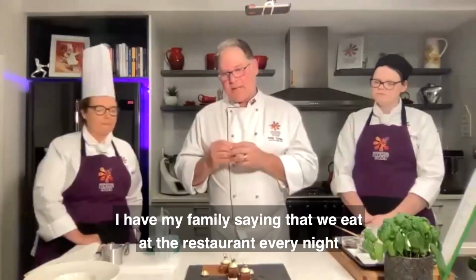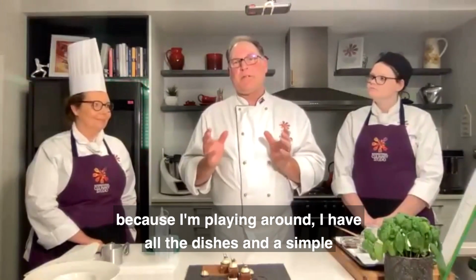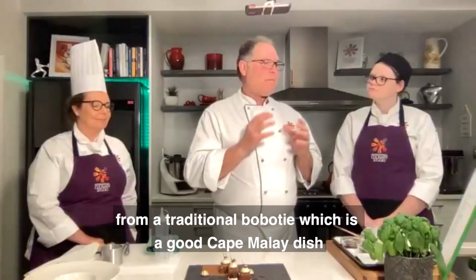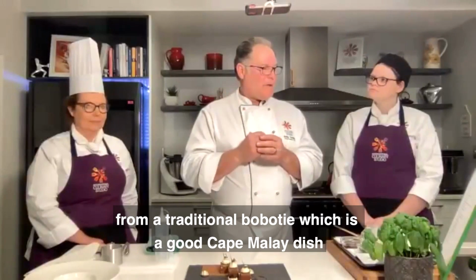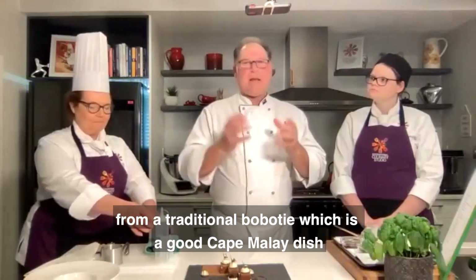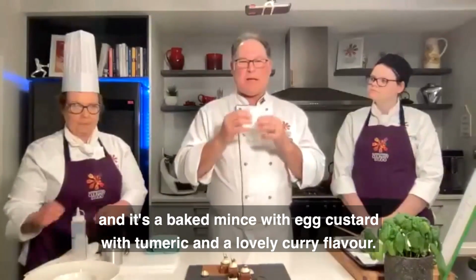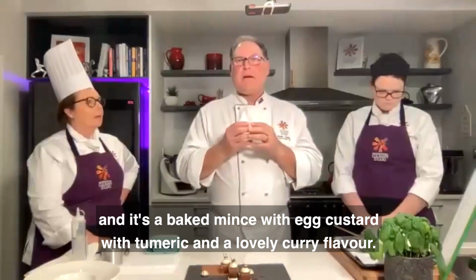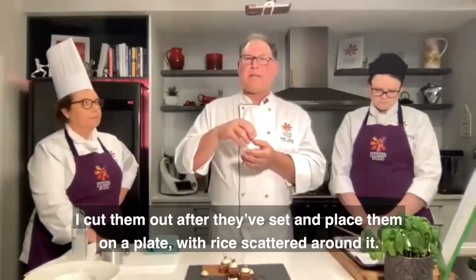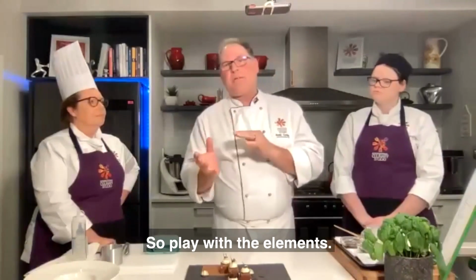I have my family saying that we eat out at a restaurant every night because I'm playing around. I have all the dishes, and a simple one from a traditional bobotie, which is a good Cape Malay dish. It's a baked mince with an egg custard with turmeric and a lovely sort of curry flavor. I cut them out after it's been set and placed on the plate with rice scattered around it. So play with the elements.